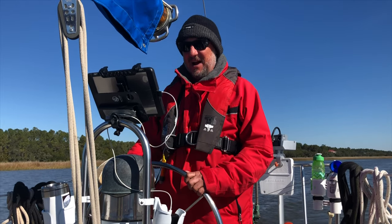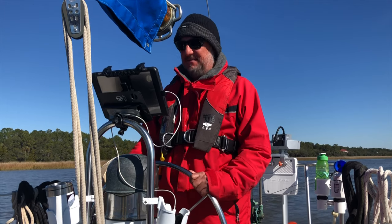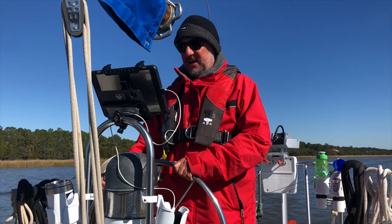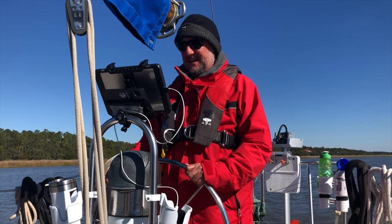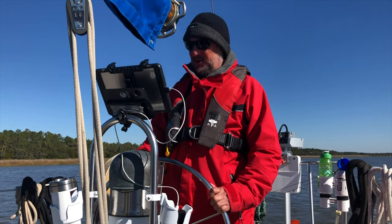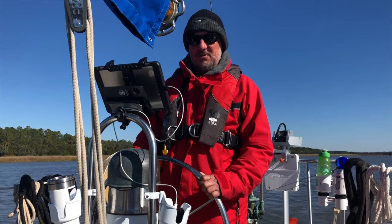So my eyes keep darting from the water to the chart plotter on the iPad, back to the depth sounder, and up and down, small adjustments. But we seem to be running it fine. We did have to time this. Oh, yeah, gotta do some S turns in here. But we're doing all right.